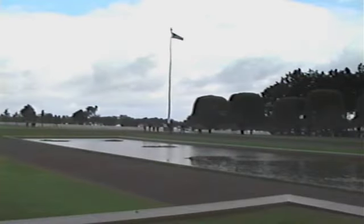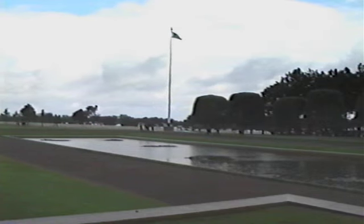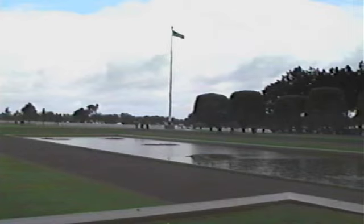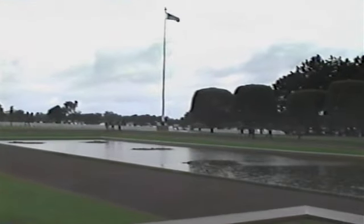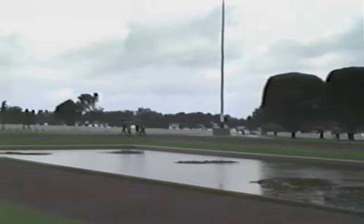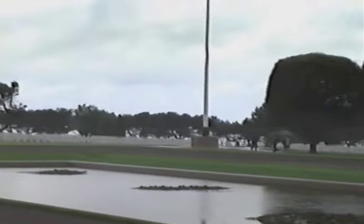We're standing right here at the memorial moat. There's a beautiful American flag in the background, and of course all the 9,000 plus U.S. servicemen's graves in the distance. It's a beautifully groomed memorial cemetery. It's standing right in the pages of history, the men who were really the heroes of World War II.